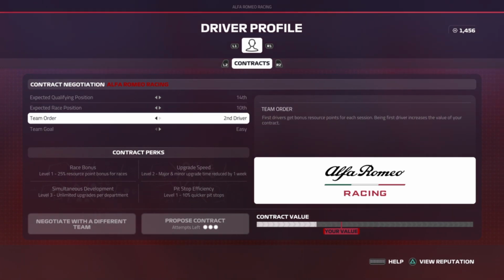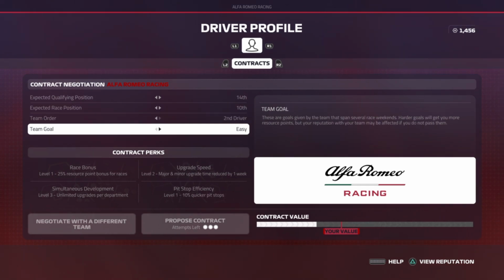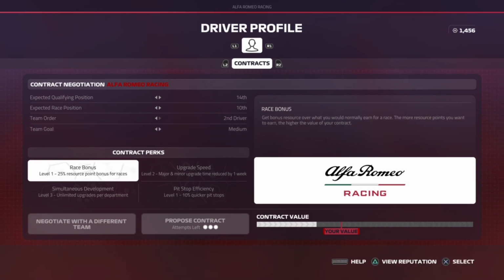We lost our rivalry with Kimi, so I still don't feel confident going in and saying I want to be the second driver. And the team goal, they've been hard. Let's go with medium. Let's try and soften them up a little bit with a medium.